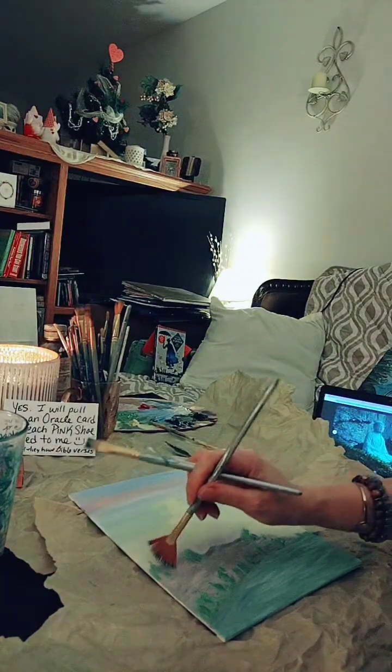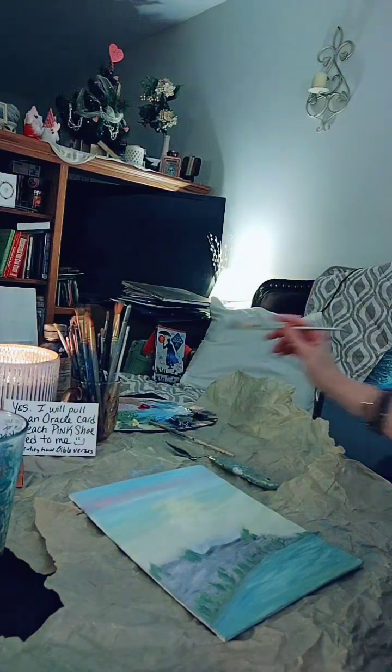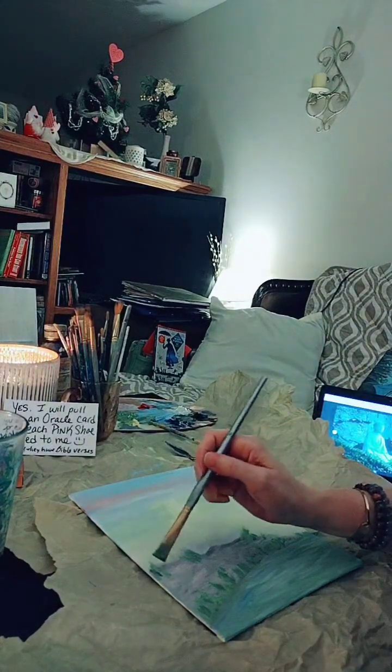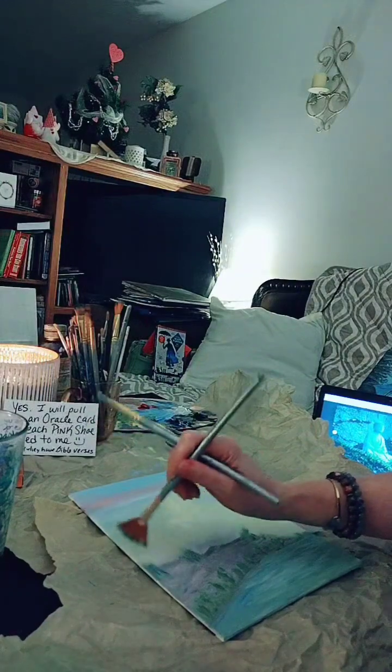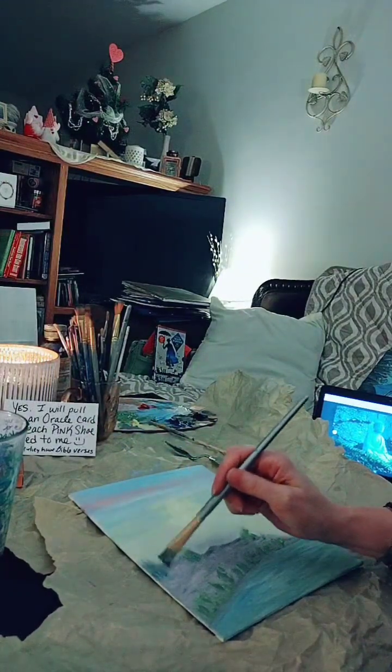That's right. That's right. Oh no, my picture. There we go. And blend them together. It's so much easier than people think it is.